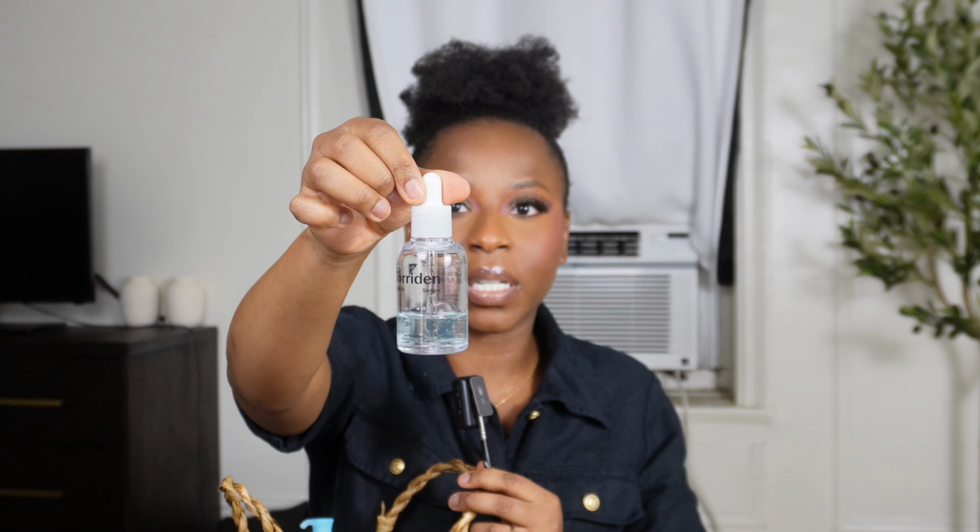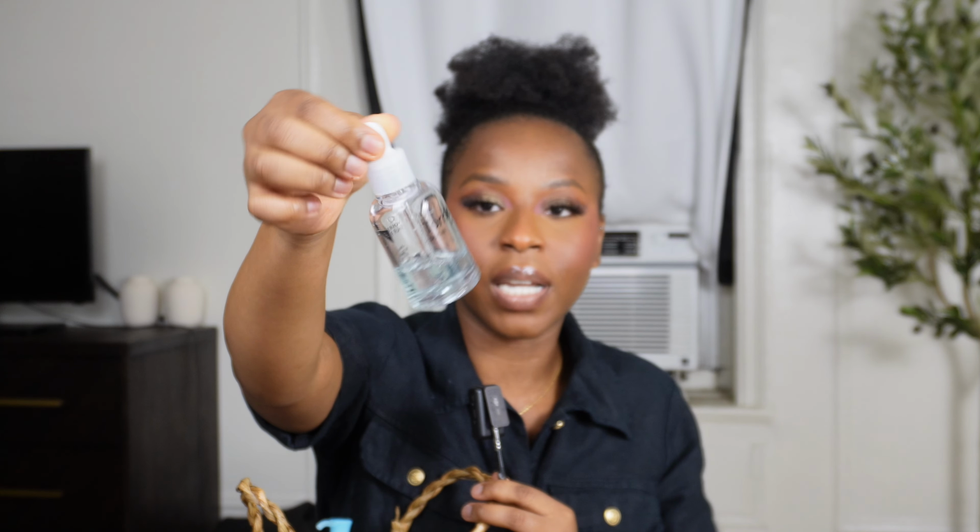I also ordered this Torriden Dive-In Serum. It's the same brand, same kind of idea. This is their Dive-In Serum, and it's basically their hyaluronic acid serum. And as you can see, I have not much left, maybe about 3 more uses. And like I said before, you do not need a hyaluronic acid serum per se.